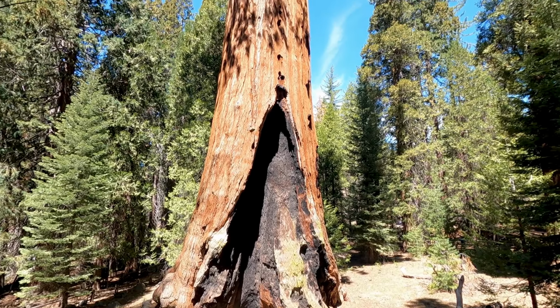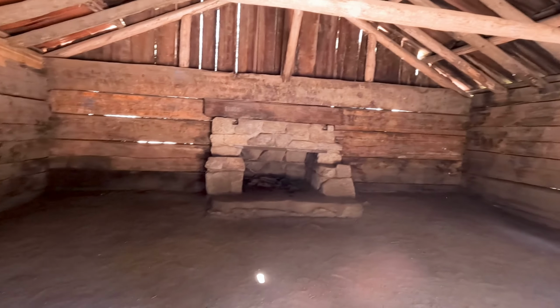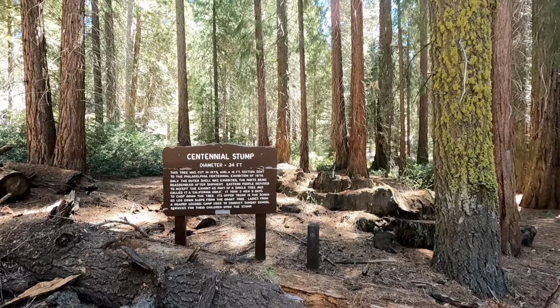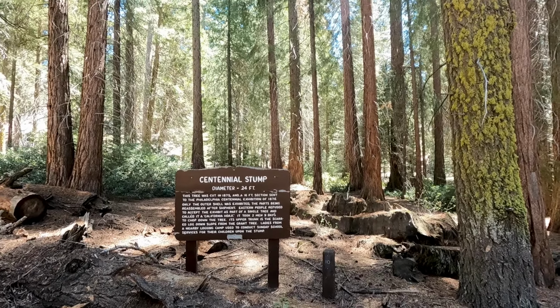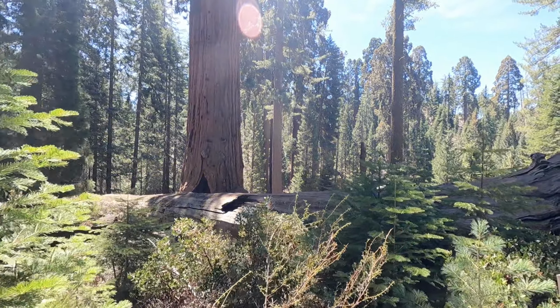That was a nice and short walk to the prime attraction, which is General Grant Tree. But in addition to that, on the loop, you can also look at a fallen sequoia tree, which is hollow from inside, and you can walk through it. That was pretty cool. You could also check out the Gamlin Cabin and read up some history on that. Also, there was a Centennial Stump. It was cut out to be shown on the East Coast for the Philadelphia Centennial Exhibition. But the folks on the East Coast did not believe it and just called it a California hoax.